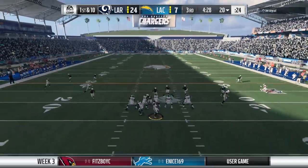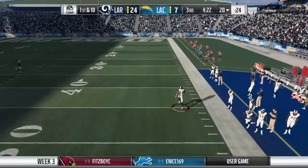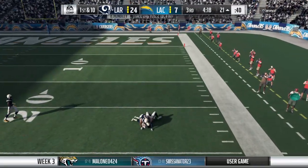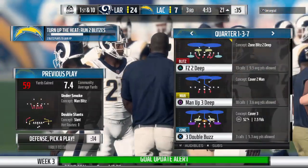Okay, so how do you do that? How do you shake things up? You look at what you've called before, realize it hasn't worked, and go to something else. Maybe try and find one of those special plays from one of your better players, and maybe try and hit something big and get things going in the excitement area. And he finally goes down, but not before reaching the 21.